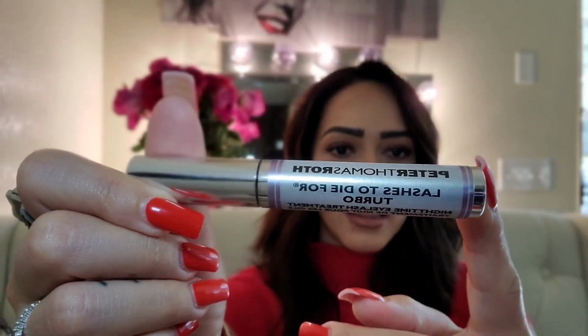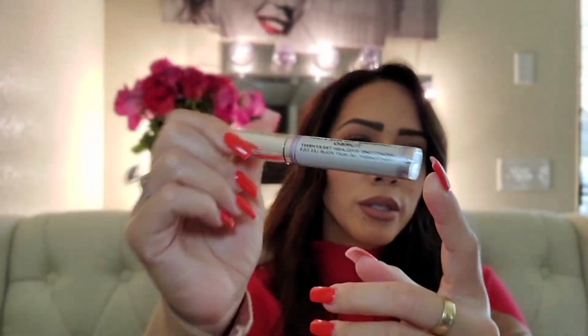And then the next product that I love and I just want to give so much praise to because it has saved my eyelashes, and every time I use it, it saves them on a whole other level. It just drastically changes the length, the thickness, everything. This is the Peter Thomas Roth Lashes to Die For Turbo. I love this stuff. It is absolutely amazing. It costs a pretty penny though.